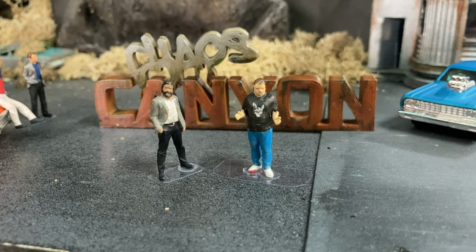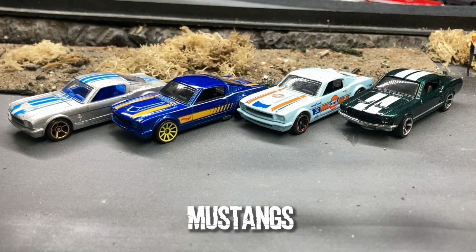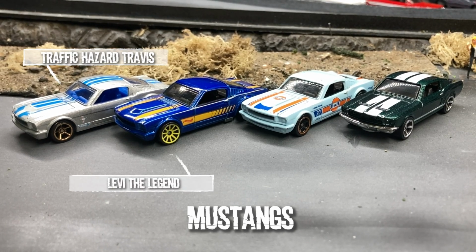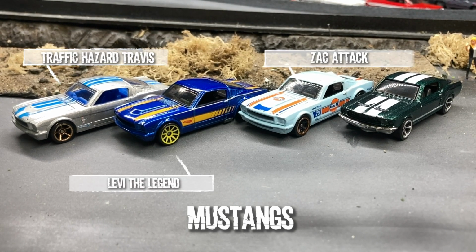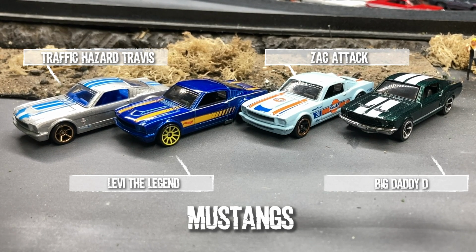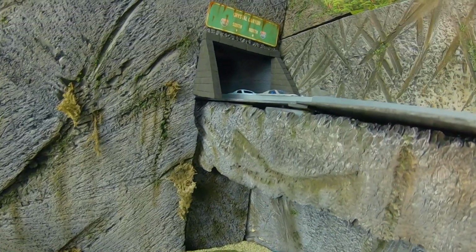Well, we head into the final of the heats, and it's the Mustangs. The 3 boys have a win each, so Big Daddy D will be looking for redemption. First up, we've got Traffic Hazard Travis and Levi the Legend in the front row, and we've got Zack Attack and Big Daddy D in the back row. These are all pre-70 Mustangs. I really like this style.